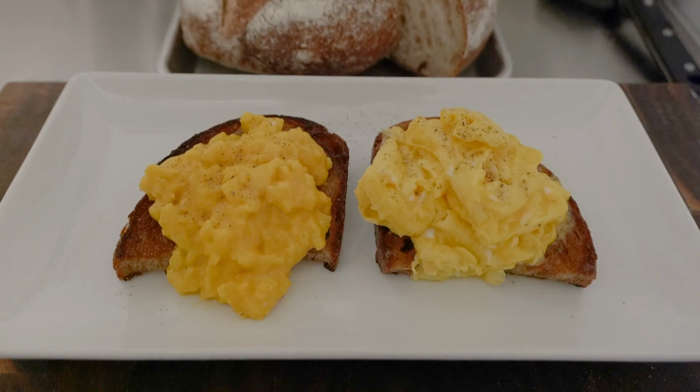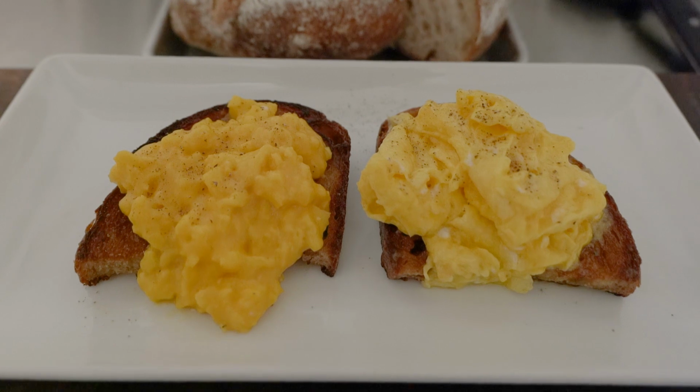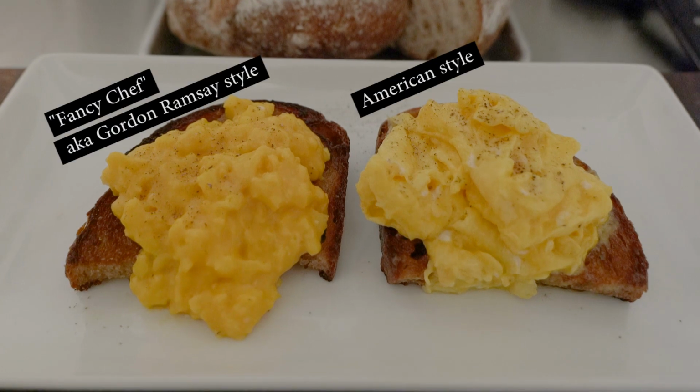These eggs taste fantastic over toast, but alone they're just too rich, too dense, and they don't have that lightness that we're looking for. These may be Gordon Ramsay's favorite eggs, but they're not mine.